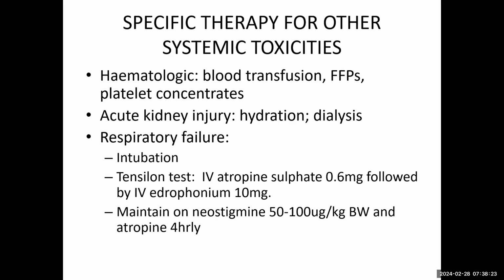Specific therapy for other systemic toxicities: if you have hematotoxicity, you can give FFPs, cryoprecipitates, or platelet concentrates. If there is acute kidney injury, we hydrate, and if it's not resolving or it's worsening, we can dialyze the patient. Respiratory failure, we can intubate the patient, and then we can use the Tensilon test to see whether the neuromuscular blockade is going to improve.